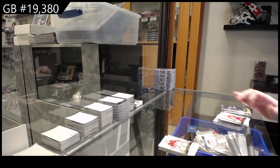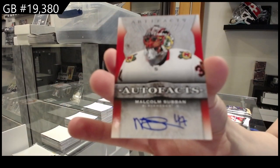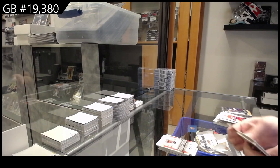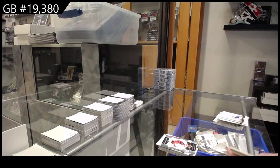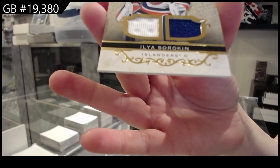Auto facts for Chicago, Malcolm Subban. Retro rookie, numbered to 999, Alexander Holtz for New Jersey. And last but not least, dual jersey numbered to 249 for the Islanders, Sorokin. There we go, folks.